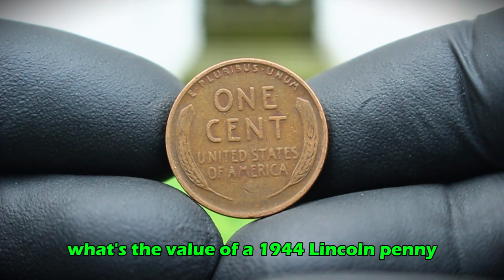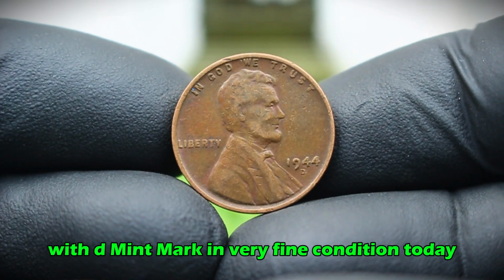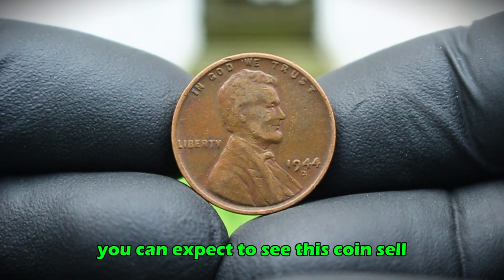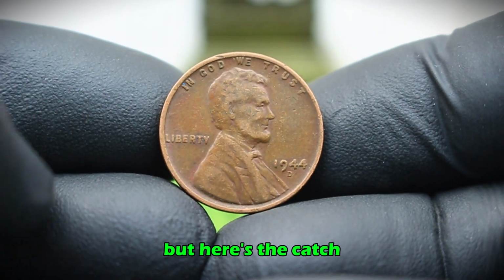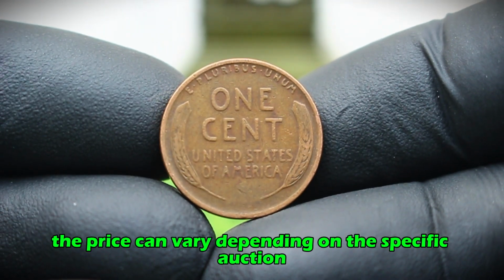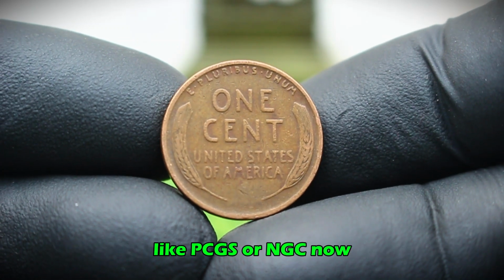Okay, so what's the value of a 1944 Lincoln penny with D mint mark in very fine condition today? In the current auction market, you can expect to see this coin sell for anywhere between $1,500 to $2,000. But here's the catch. The price can vary depending on the specific auction, the demand for the coin, and whether it's graded by a professional service like PCGS or NGC.